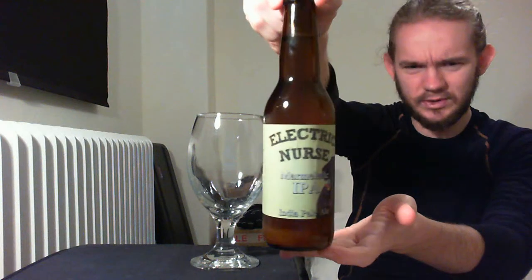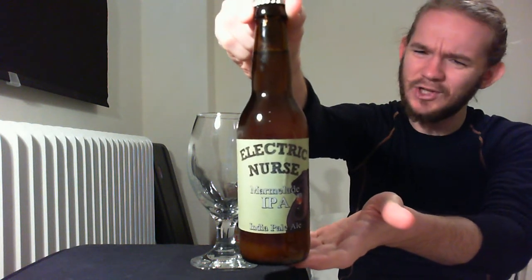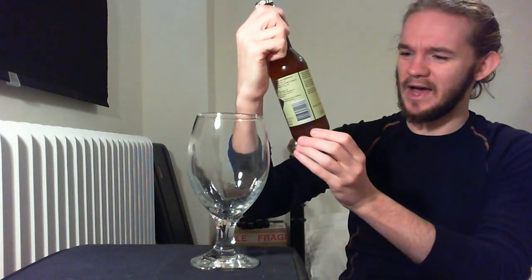For this one we are going to head up to Gothenburg, or Göteborg as you would say in Swedish, and we're going to do my third visit to Electric Nurse, and I'm quite looking forward to this one. This is one that I wanted to try for quite a long time, mainly because I like orange flavoured IPAs. So we're going to have a go at their Marmalade IPA, and it comes in at 7.3%, so it should be really nice. Definitely looking forward to trying this beer.